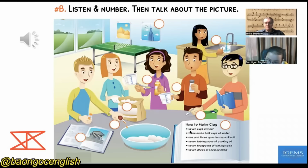What does it say? How to make clay? Can you see there? 7 cups of flour. Yes. 3.5 cups of water. 1.75 cups of salt. Yeah. 7 tablespoons of cooking oil. 7 teaspoons of baking soda. 7 drops of food coloring. Okay. All right. Very good.